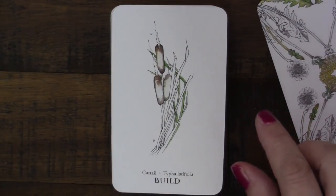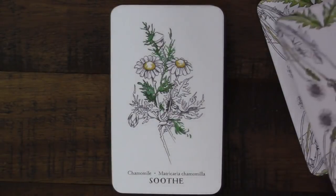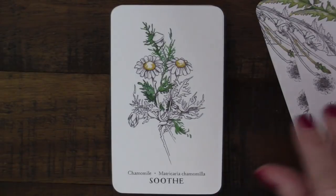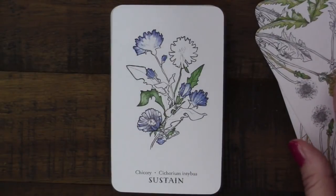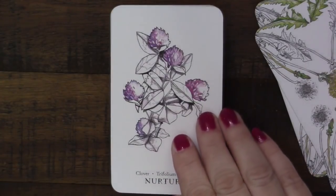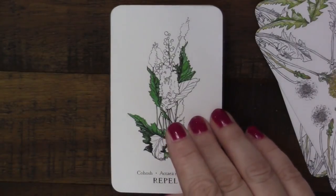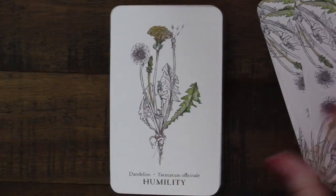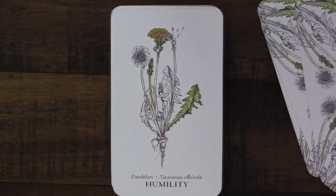Cattail for build. This one's sort of in between the two, but I really like it. Here we have chamomile for soothe. Chicory for sustain. Clover for nurture. Cohosh for repel. There's my beautiful dandelion for humility. I thought that was really interesting. Let's read this one. We'll use this one as an example of the reading because I love dandelions.